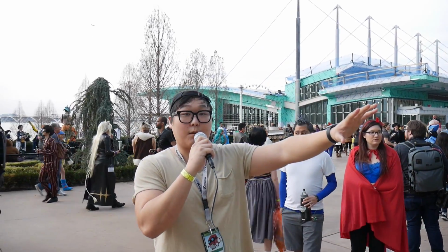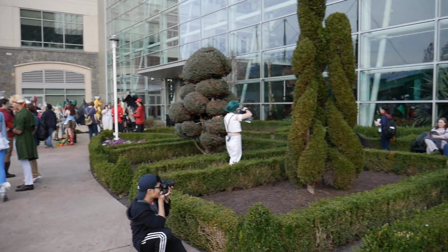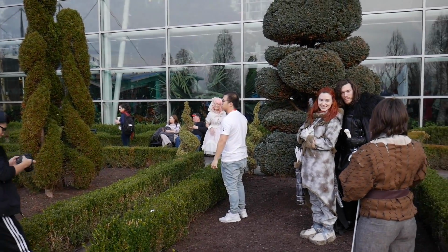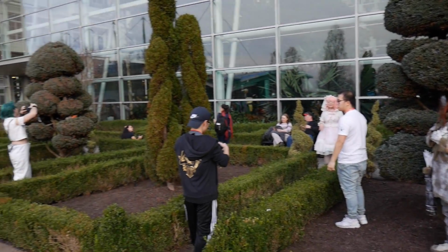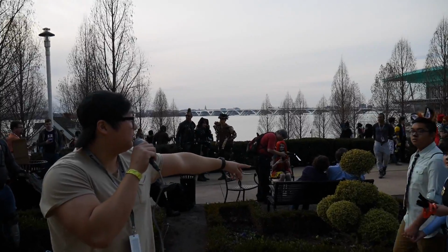So if you look, for example, on my left here, there's tons of people using the natural scenery of the convention center to take wonderful, beautiful pictures that will last a lifetime. And that's pretty much one of my favorite things to do. Hey, Nick and Judy.